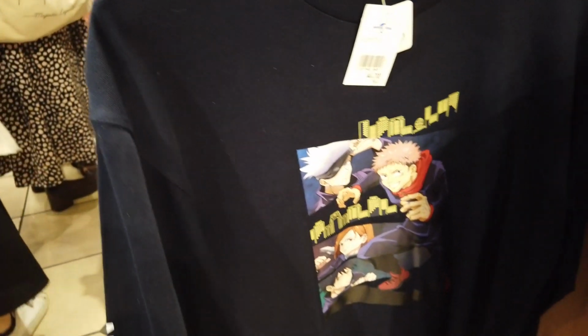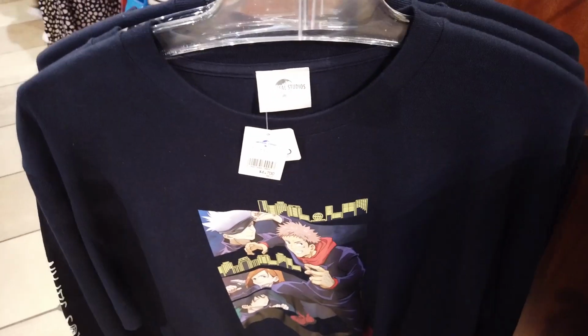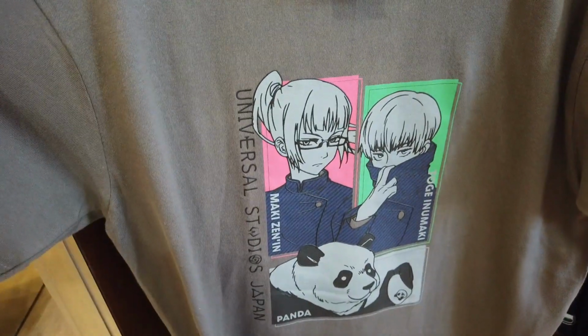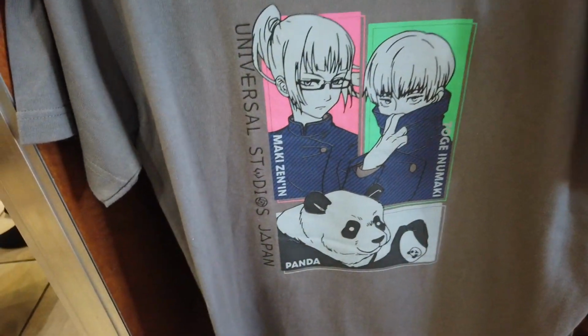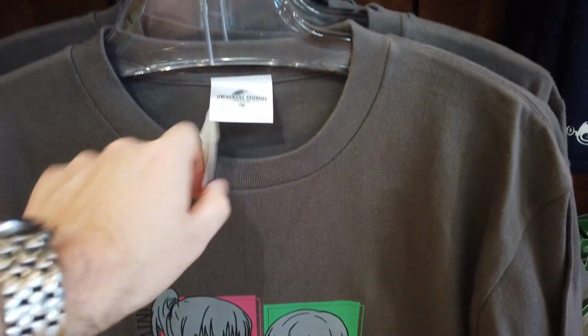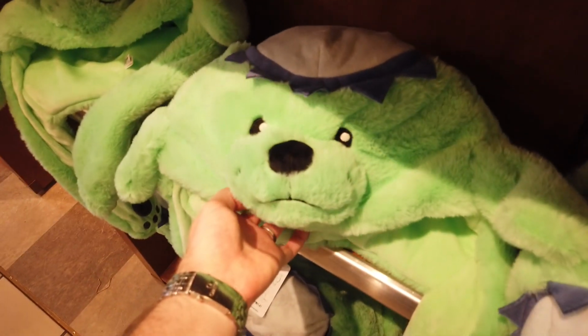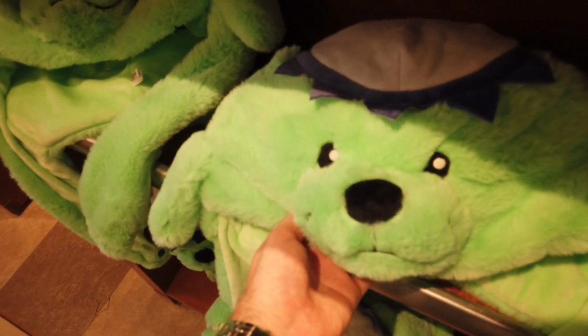Even though the front of this shirt is pretty simple, I like it because on the sleeve it says Universal Studios Japan. Always nice when they do that. This is probably my favorite shirt I've seen so far. It's pretty simple, straightforward, and it says Universal Studios Japan on the side. And this shirt is 4,500 yen. Hats are always very popular here. This one is 4,500 yen.